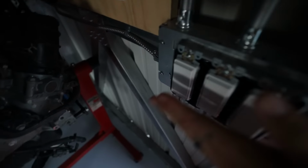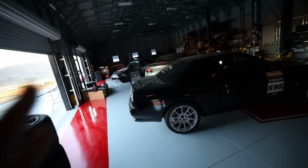This just happened. So we have no power at all in the garage. We have zero power. If you guys have been keeping up with the garage build, you know that we are completely off grid. We are solar powered, completely off grid, which is very, very cool until things like this happen.